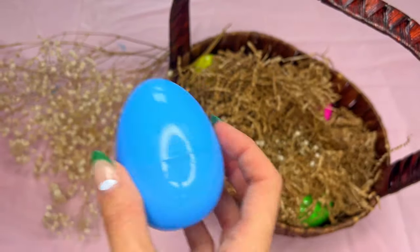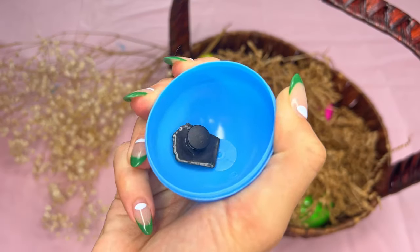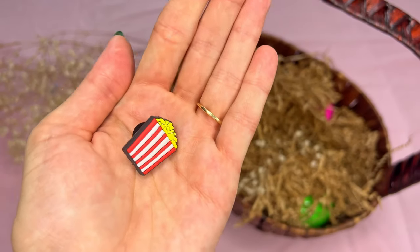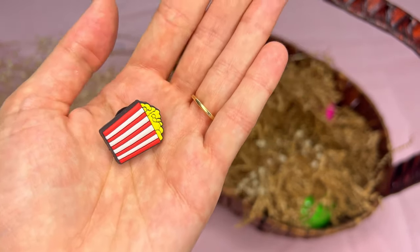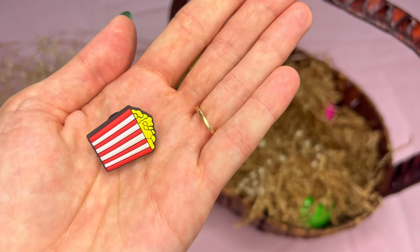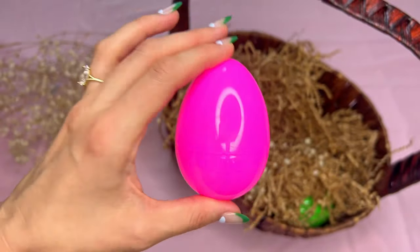Think it is. What's it sound like? Pop. Popcorn. Pop, pop, popcorn to eat at the movies. That's one of my favorite snacks. Shake it, shake it, shake it.